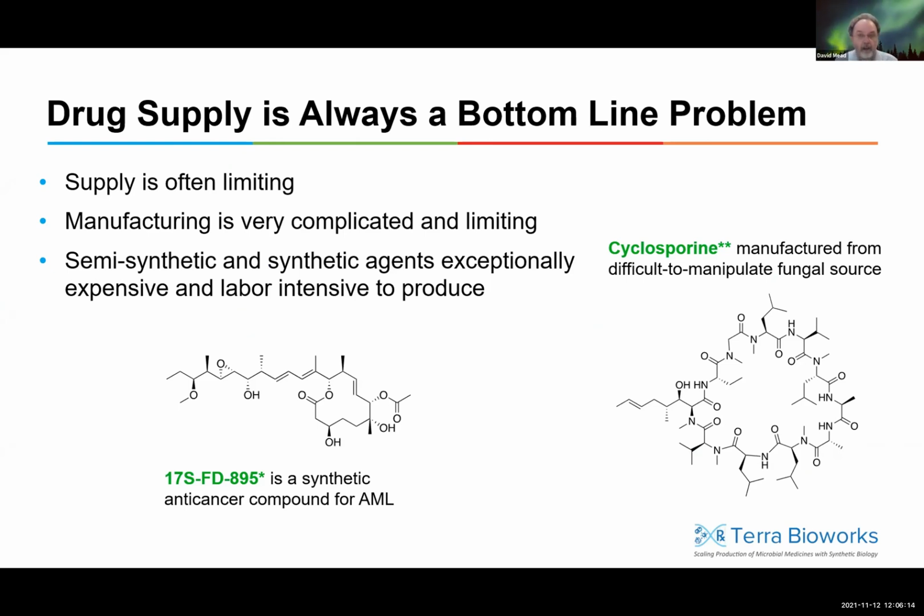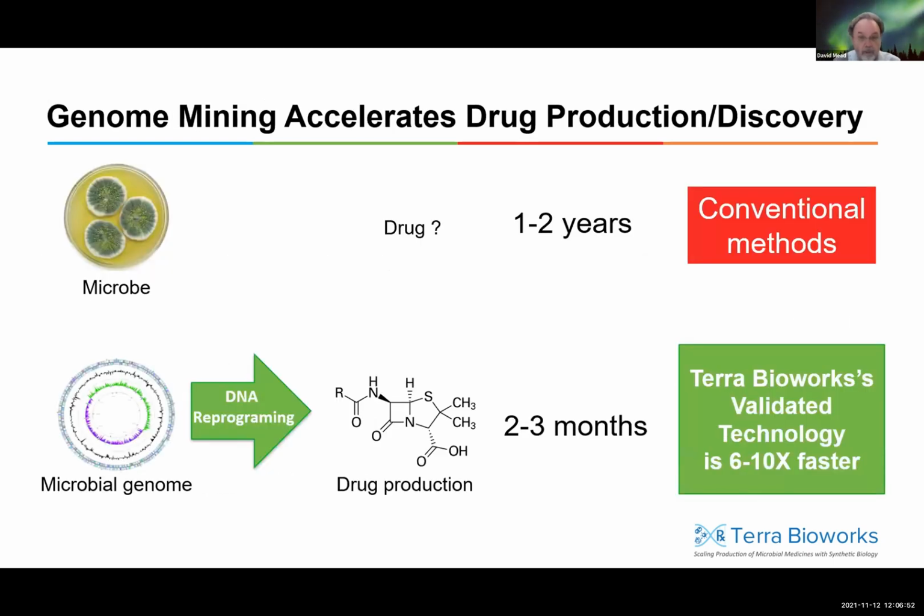So natural products, and I'm not talking about herbal remedies, I'm talking about small molecule compounds from plants and bacteria and fungi, are small molecule therapeutic compounds, and some of them can be extremely complicated and rather difficult and expensive to manufacture, especially semi-synthetic compounds that are chemically modified to produce better versions of the natural drug. So I'm showing two examples here, cyclosporin and 17S-FD895, as two examples of complicated, difficult to make compounds. And using a new generation of tools, we hope to do that much more rapidly and affordably.